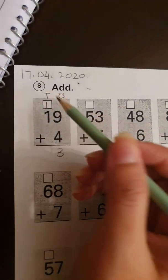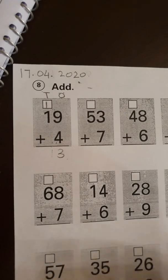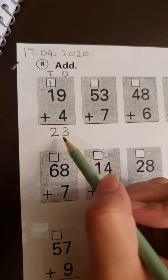Now, let's look at the tens column. 1 plus 1 is equal to 2. So let's write 2 over here. Our final answer is 19 plus 4 is equal to 23.